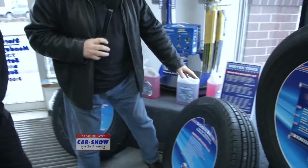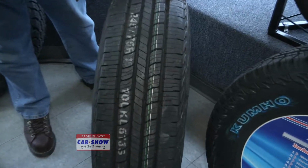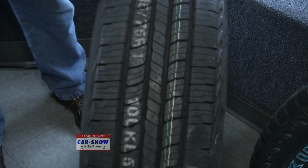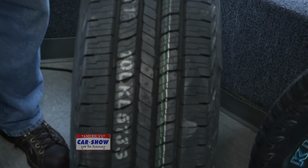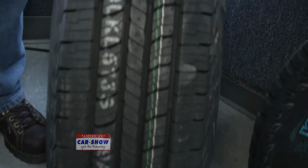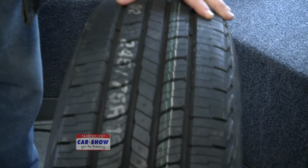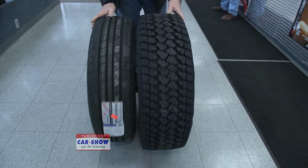All right. Now, let's start with this tire right here. This is one of the milder all-season tires. It is an all-season, so it is rated for year-round use. Again, with the tread being considered, with mild snow, rain, it's a fine tire. But if you need real traction, this might not be the tire you would choose if you're in the southern tier or you're driving down a cabin dirt road on a regular basis. This might not be your choice.